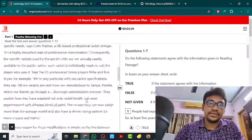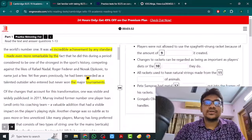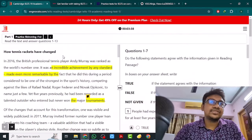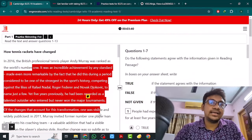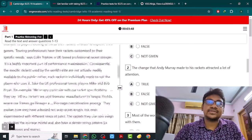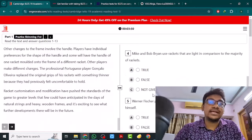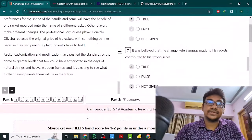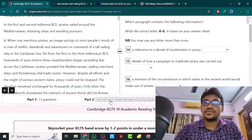Very convenient, right? You can also obviously move to parts 2 and 3 anytime you want. And if you move back to part 1, the highlighting is still there. Even the comment is still there. On some websites that I have seen, which try to simulate the computer-based IELTS test, they do not actually retain the highlight feature. So this one doesn't have that problem.